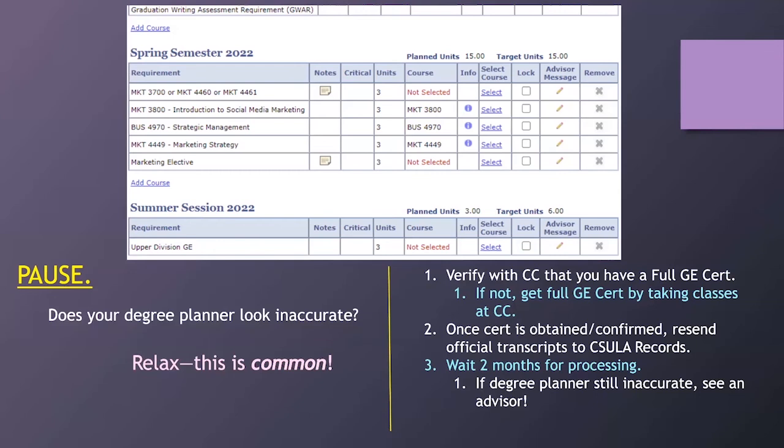So right now, I want you to pause. If you've pulled up your degree planner, I do want you to take a look at it, kind of run through it, see what courses you're dealing with. For example, this is a marketing student, so you'll see that there are upper division courses, you have your capstone, you have your upper division GE, everything's looking pretty good.